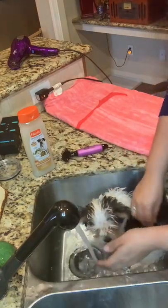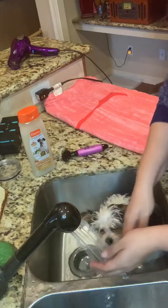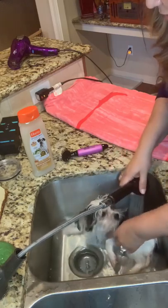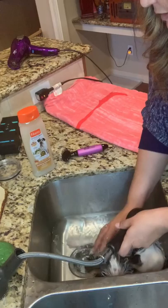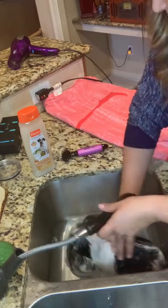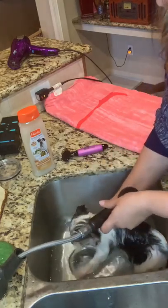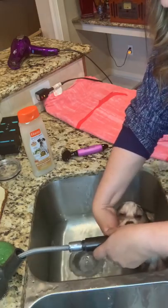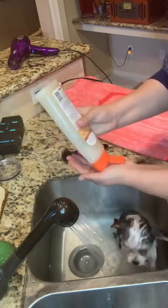So I made sure the water was nice and warm for him. I leave a little bit of water in the sink because it just helps keep him from shivering, because he gets so cold. I made sure the house was a good temperature for him as well. Get him nice and wet. Make sure that we get all his body. Get his little mustache. I don't really get water in the ears. Try to avoid that area.